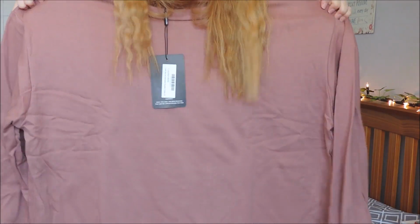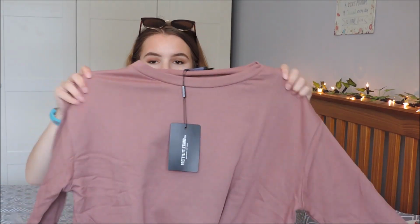I get that a jumper dress is supposed to be big, but yeah, we'll have to try that on. Perhaps I might need to size down if I like it, but I love the colour. I really hope that I'm going to like this because the colour looks really nice.